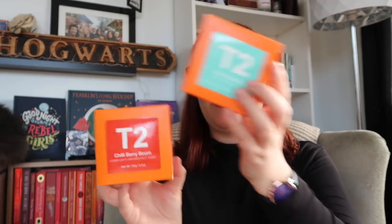I believe it's an Australian company, and they come over to the UK now. Oh my God, this smells amazing. They do loose tea. They also do tea bags, but these ones, I just feel like they look really nice. They stack really nicely together. These are about £7 or £8, but you do get a lot of tea out of them.